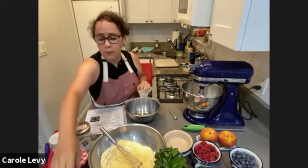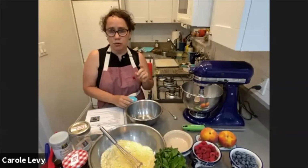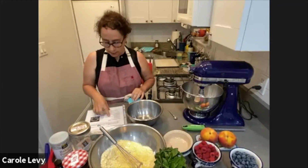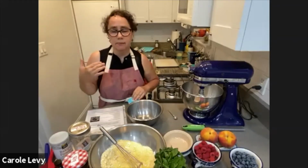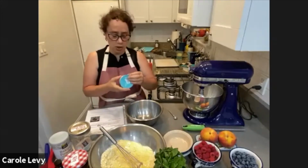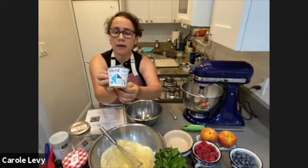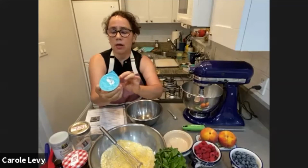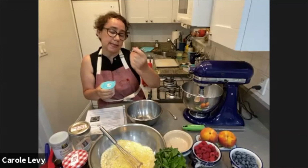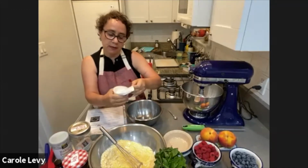And we need 6 tablespoons of plant-based yogurt, okay? And that can be cashew yogurt, that can be almond yogurt. I wrote on the recipe that I really like this brand called Forager, but the store didn't have that brand today. So I bought another brand, which is called Kite Hill. Okay, can you see that? And it's just plain almond milk yogurt. The one that I like so much is a cashew milk yogurt. But we need this whole thing, basically.